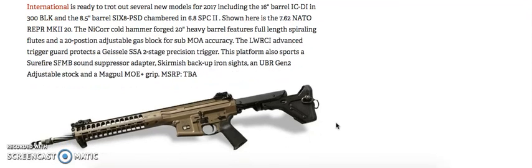Okay, now what we're looking at right here is the 762 NATO Reaper Mark II 20 model. This beast features a Nikar cold hammer forged 20-inch heavy barrel with spiral flutes, and a 20 position adjustable gas block for sub MOA accuracy. You can get that sucker dialed in for, I'm guessing, just about any round that's out there. You've also got your Geissele two-stage trigger, which is really cool. Platform also supports a SureFire SFMB sound suppressor adapter, backup iron sights, adjustable stock, and a Magpul MOE grip.